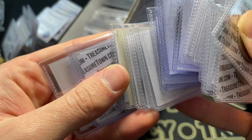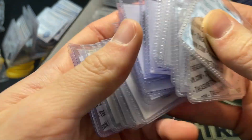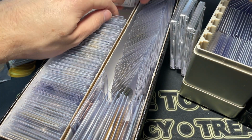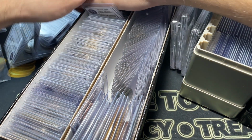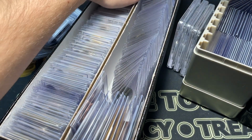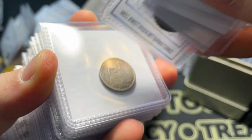Nice Cilician Armenian coin, and then a few other 1909 VDB and an earlier 1919 D Mercury type dime in decent shape. And I'll keep on moving here, but I wish I had more time. It's still mostly a one-man operation. I have help, but it's still tough to get everything out on time, so I have to go pretty fast.